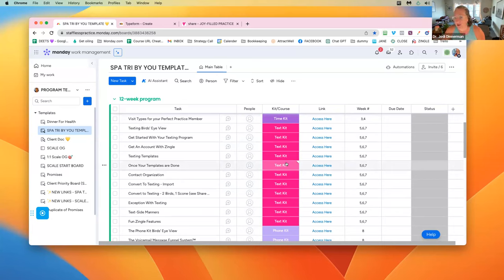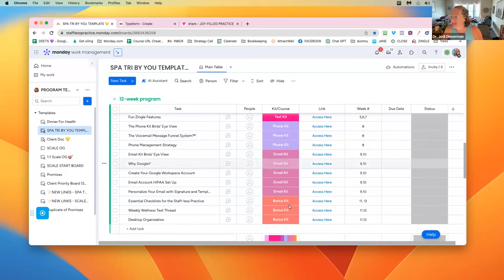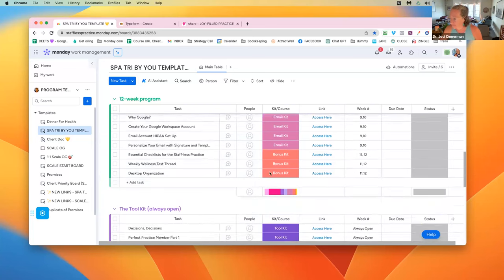All of these things happen during the 3 weeks of the texting kit. Then we go into what to do with the phone. That's actually only a week long because it's pretty quick to move through. Then we go into email, and then we go into a couple of bonuses that we're offering right now.